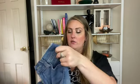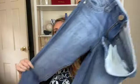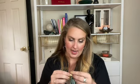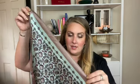All right, I have this pair of Democracy size 8 Ab Technology jeans, which I have a pair myself. These are mid-rise though, skinny, with a light wash. So that's nice. More hand-rolled silk scarves.